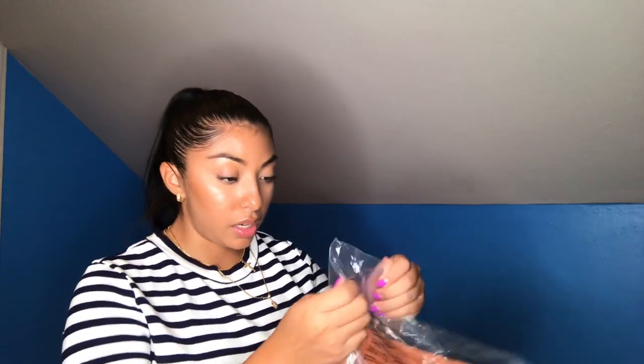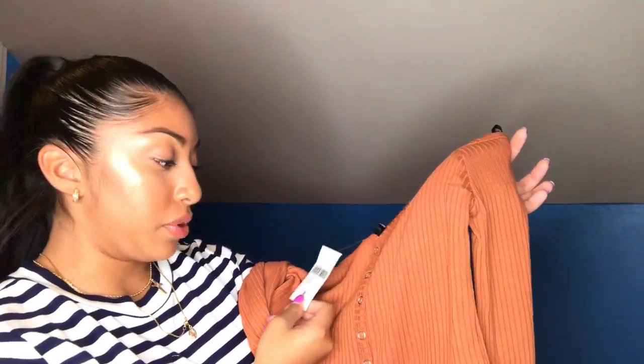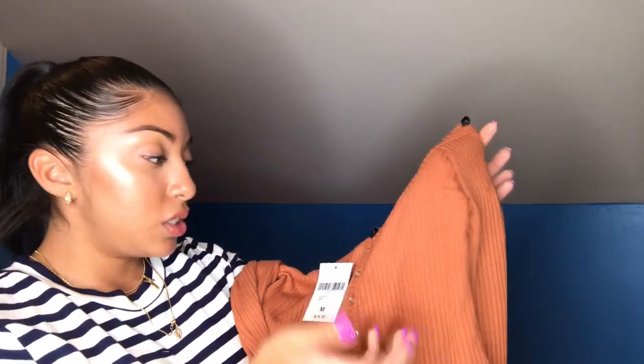I also bought another one in an orangey color. When you really like a shirt, make sure to get it in almost every color that you normally wear. And I'm really into this orangey color this year, you guys. Isn't it so beautiful? This is in the color amber, and it's the same shirt, just a different color.